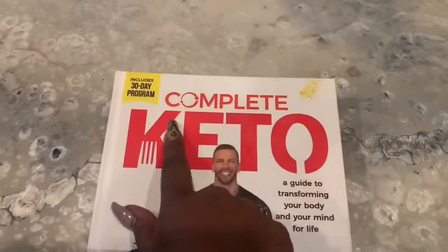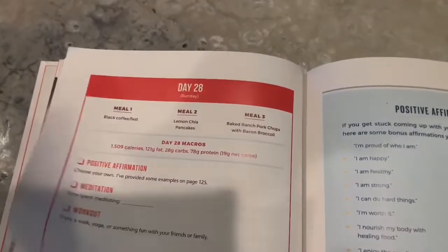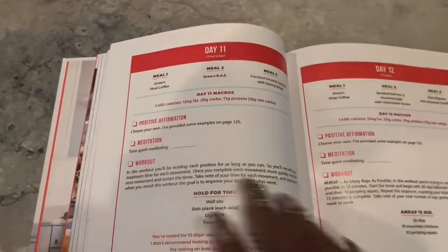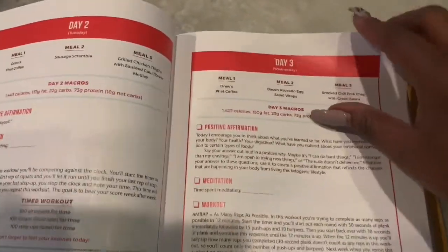Let me show you guys. The 30-day program, Complete Keto. It pretty much tells you what to eat day by day. So like day 28. I just picked this up from Barnes & Noble, but I saw Amazon have it a lot cheaper. We've been doing it every single day.